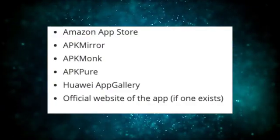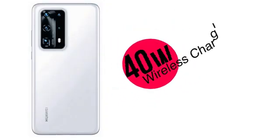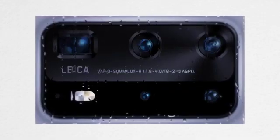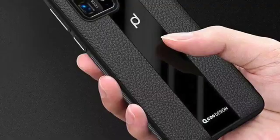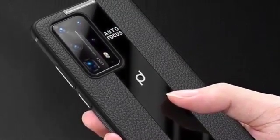Unfortunately, the ongoing trade war between the United States and China means the smartphone won't ship with Google apps and instead relies on App Gallery, keeping the lights on. Looks set to be a 4,200 mAh battery paired with support for 40 watts fast charging and 40 watts fast wireless charging, although the latter could be incorrect, as it may instead be limited to 27 watts, with the 40 watts tech limited to the ultra-premium Huawei P40 Pro Plus 5G model.